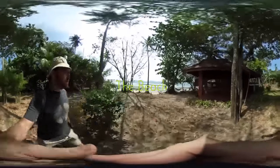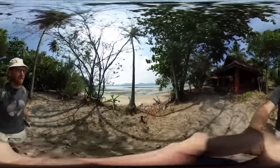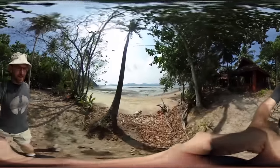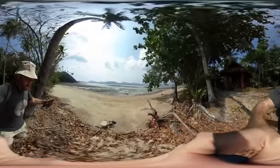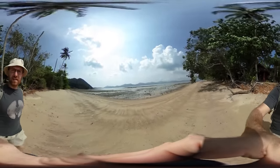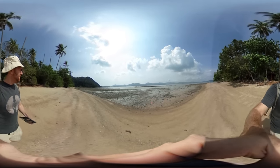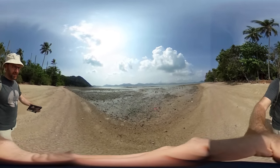So this is what our beachfront looks like. The tide is super far out right now. They say that you can find lots of octopuses here. And if you listen closely, there's pistol shrimp making all these snapping sounds.